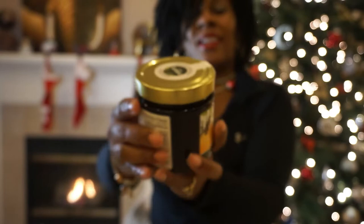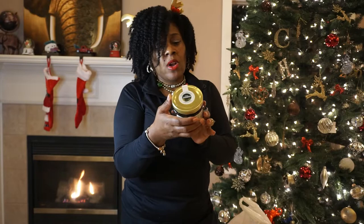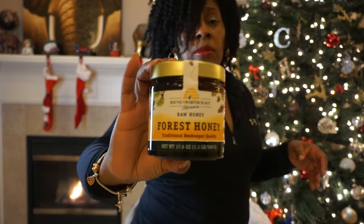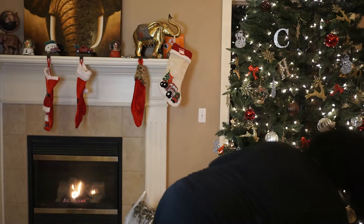But yes, Hun likes to find his honey at TJ Maxx, because you get some really nice brands of honey. This is the Forest Honey Traditional Beekeeper. But anyway, this was only $7.99. If you go to the farmer's market or anywhere to get honey, you're usually going to pay more than $7.99. Hun be like, when are you gonna do the haul so I can get my stuff? So yeah.